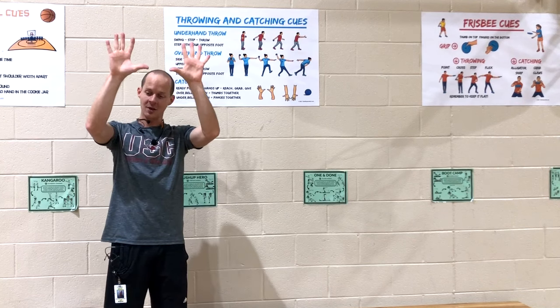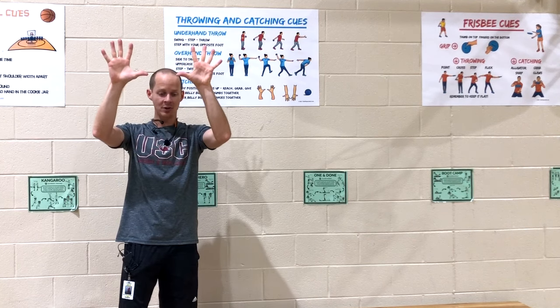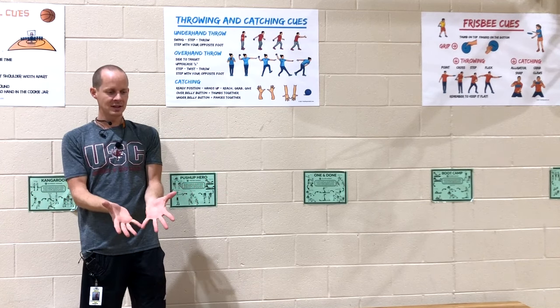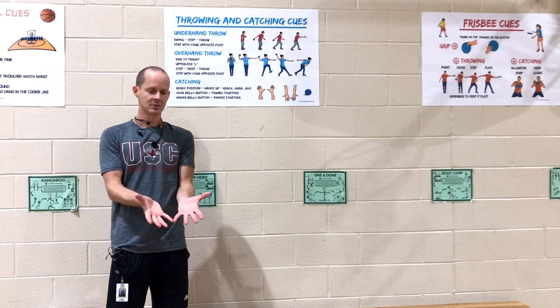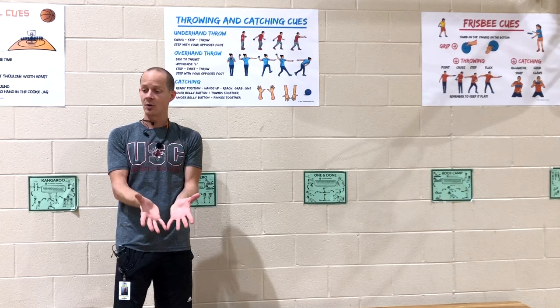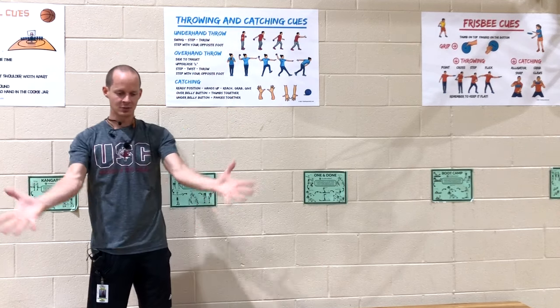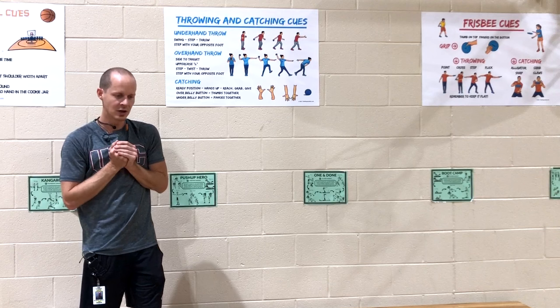If the ball is starting up high but then it goes low, down below your belly button, you just put your hands down and put your pinkies together. Everybody show me how to catch it low. Pinkies together. Now, if the ball is up high, put your thumbs together. Ball is down low, reach, grab, dip, bring it into your body.